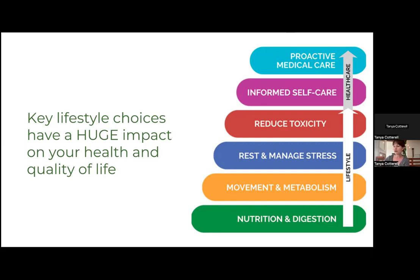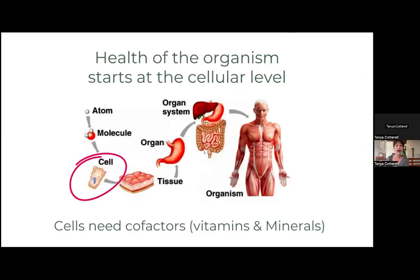So health of an organism or our body starts at the cellular level. Let's take a look at what makes up our body as an organism. All matter is made of atoms, and atoms make up molecules. Molecules make up cells. Cells make up tissues. Tissues make up organs, and organs make up systems. And then those systems make up our body. I want to really drill down on the cells. See, it's circled there on the slide. Cells are the foundation of health.